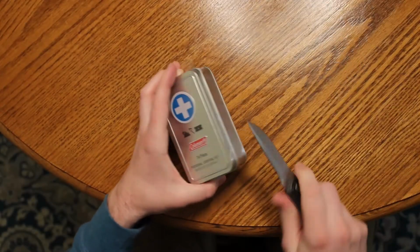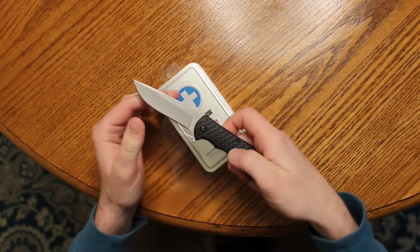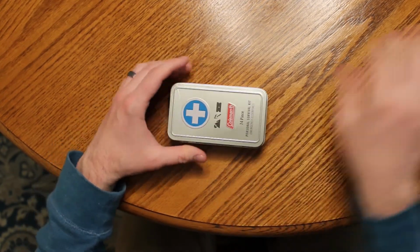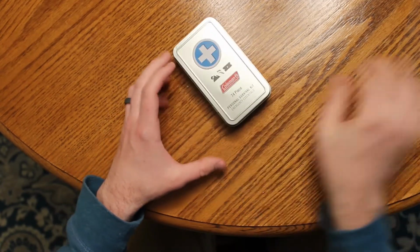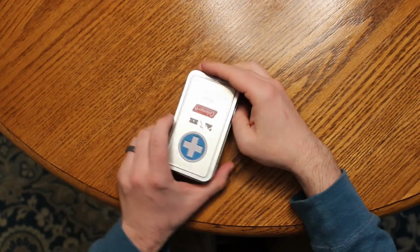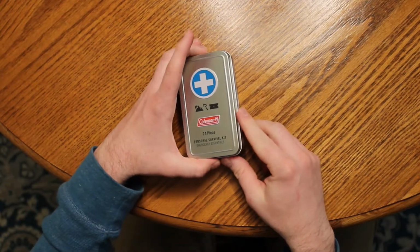Okay, let's see what's in here. Got my trusty Kershaw knife here. Very good knife. So I got this for $6 at a local discount store. I didn't look at what was inside. I can just see that it says 74-piece personal survival kit. So I'm gonna open it up and see what's inside, by Coleman.